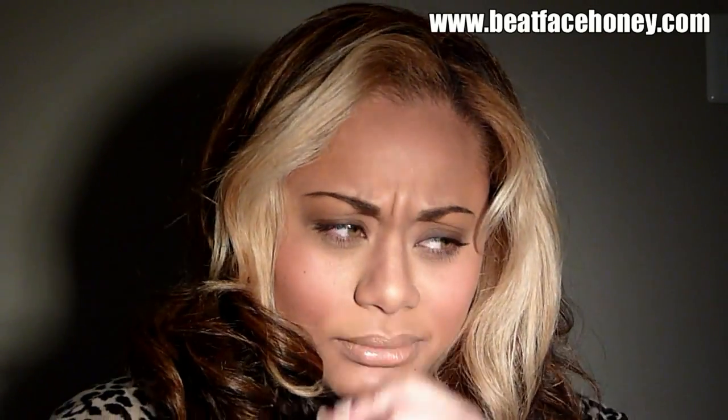So anyway, this is one of many, like hundreds of wigs that she has done reviews on. It's by a company called Free Tress. I got it on eBay, and I'll post on my blog site, on beatfacehoney.com, in the blog section, the seller that I bought it from. I got it very quickly. It came packaged great. I paid like 40 bucks for it. This up front is my real hair. It's curly. I love it.